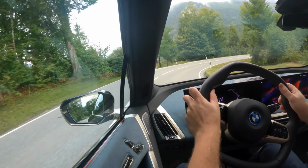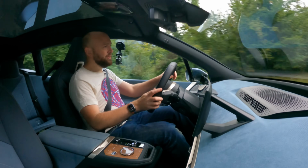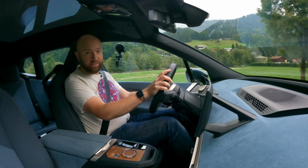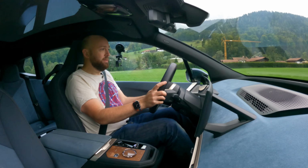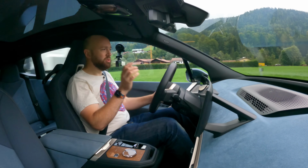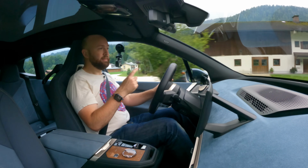It is quick. That 0 to 62 time of, what is it, 4.7 seconds. It feels a little bit faster than that, if I'm honest. You get a lot of power, a lot of torque. Now I could spend all day talking about how that 520 horsepower, 765 newton meters of torque and 4.6 second 0 to 62 time make this fast. And it is fast for a big, heavy car, but for me, what's more interesting is how clever some of the tech is. So the regenerative braking is adaptive.